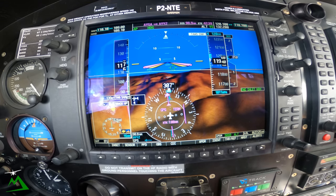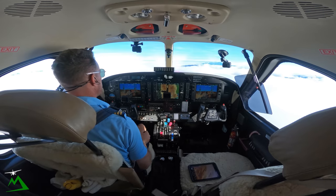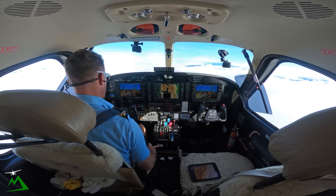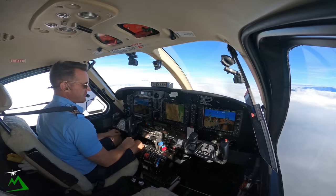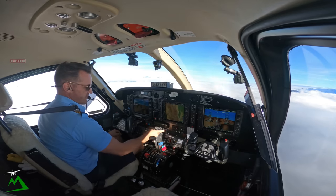All right, less than 100 feet to go before 12,000. Is it starting to level off? Starting to get rid of that right rudder pressure that I had in climb. Turn our TAWS back on.